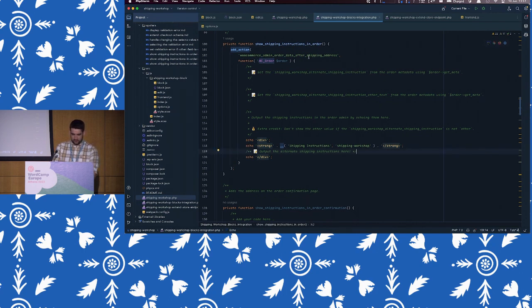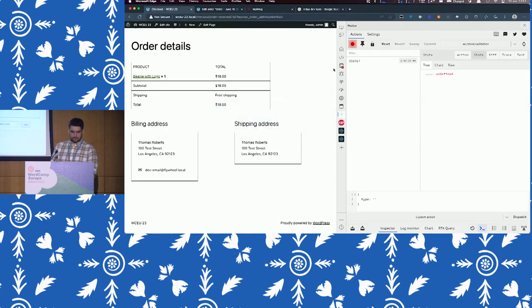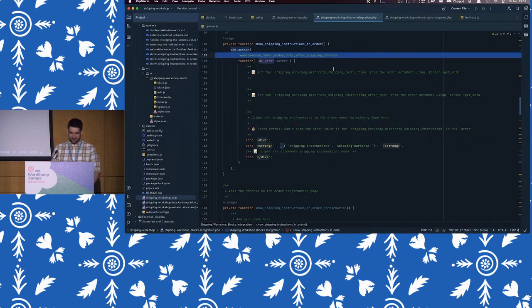So this hook I added is just underneath. Maybe if you go back to the WP admin, to the back end. Here, you see the shipping instructions, and they're currently empty. It would be nice if we actually have the fields not only downstairs, where you showed them before, but also in that section here. So I'll give you a minute.